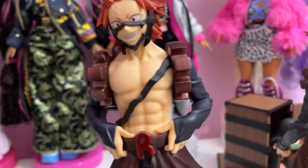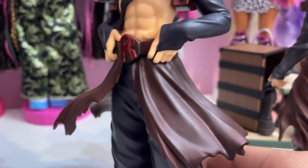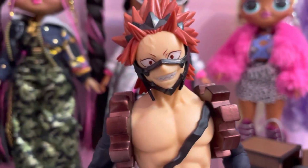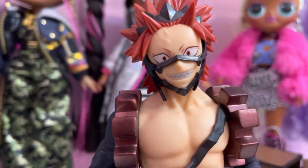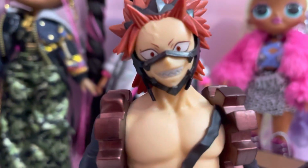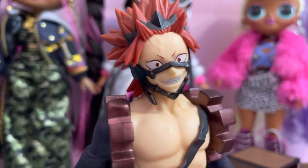Really cool sculpting, and his gears have a metallic shine to them, and so does the R on his belt. I really, really love his face, especially right here. This is the best part. Just a little bit of hardening. It kind of looks like veins. So I guess it is a little weird to represent it. But yeah, he's super cool.